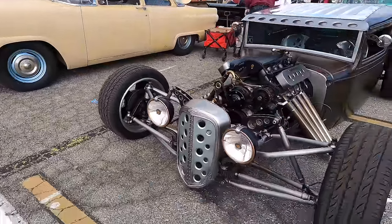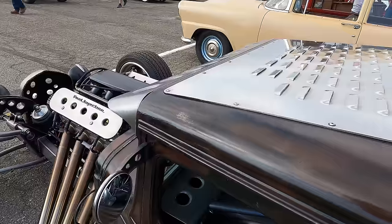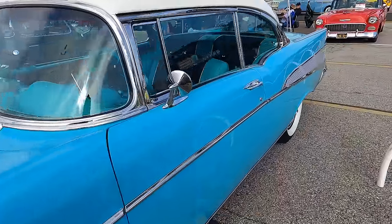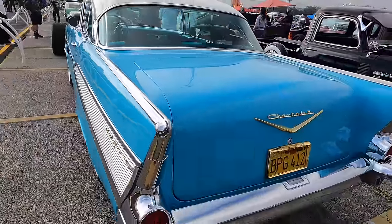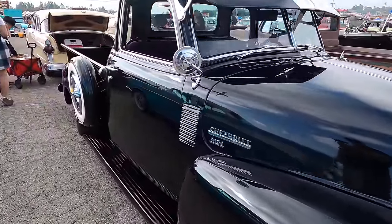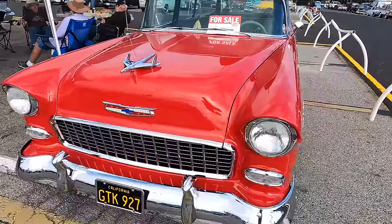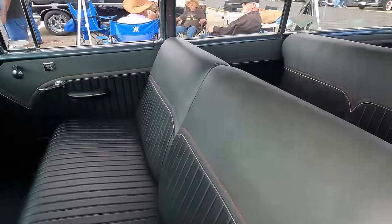Here's a wild one. Check this out. There's just so much going on here. Clean 57 two-door hardtop. So it's not for sale though. This is best offer, no price on it. It's a 210 trim level.